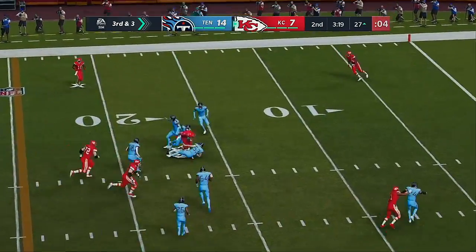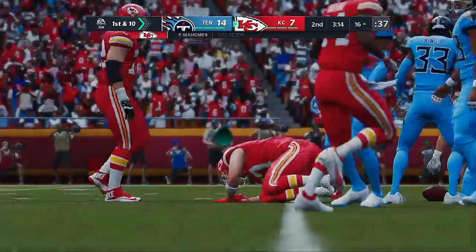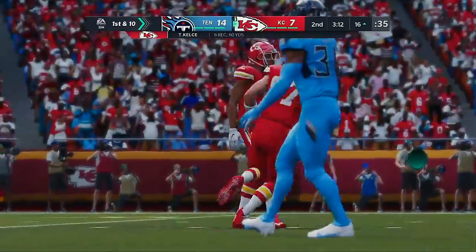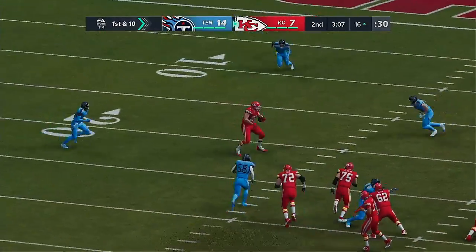Looking to throw is Mahomes. And it's complete to Kelce. And he will have a Chiefs first down as they're able to get the third down conversion. That'll give him 60 yards receiving now as he's got a first down.